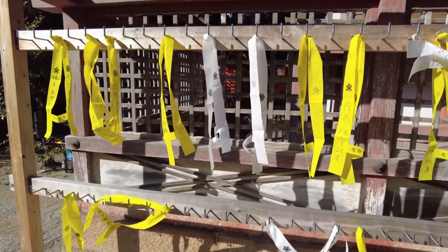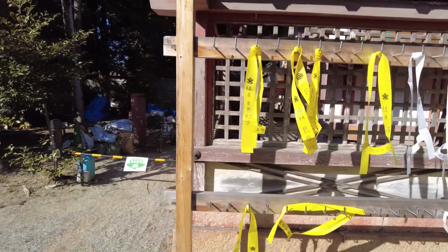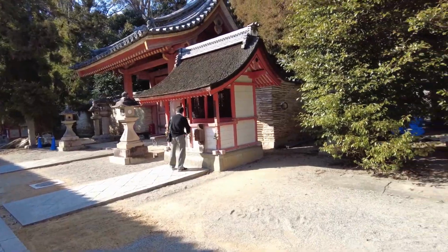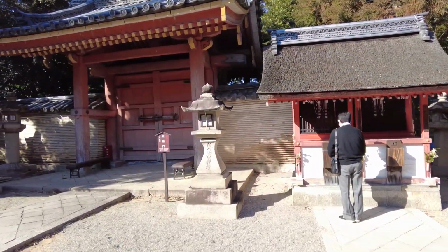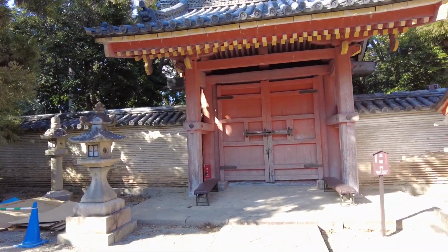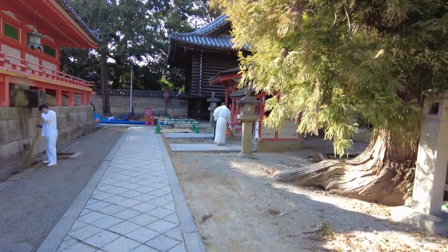And then here, it's kind of like a band people wear around their neck. Maybe they're pilgrims. I saw some people wearing those earlier. You can see some of the monks sweeping and cleaning up the area.